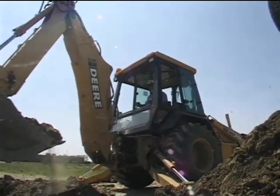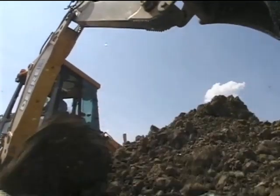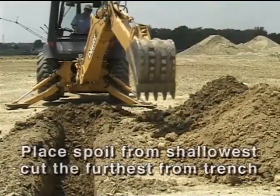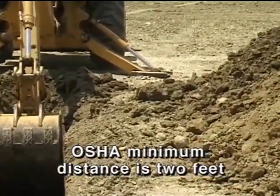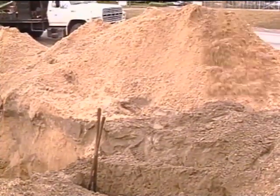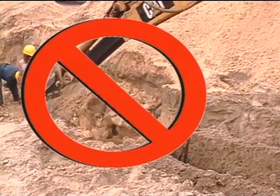Digging is only one part of the process. Another part is correct placement of the spoil. Avoid handling the material more than once. Place the spoil from the shallowest cut the furthest from the trench. The OSHA minimum distance for a spoil pile from the edge of a trench is 2 feet. If the soil is sandy or unstable because of nearby traffic, the distance should be greater than 2 feet.